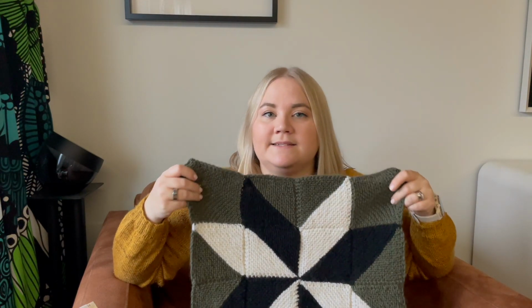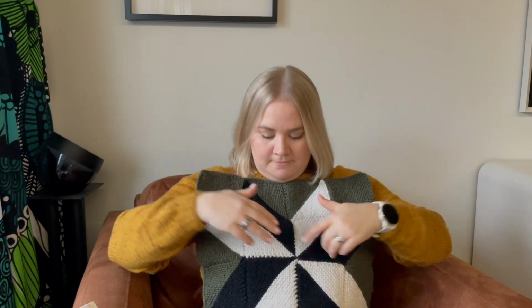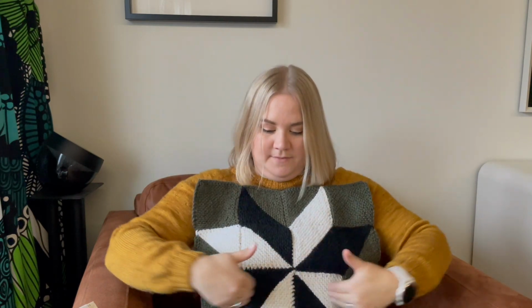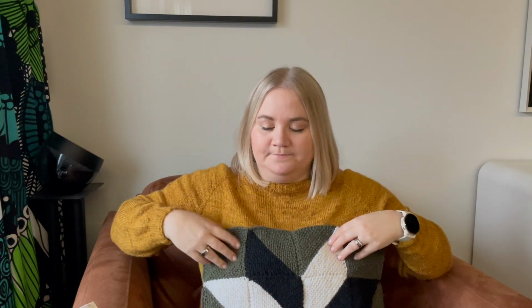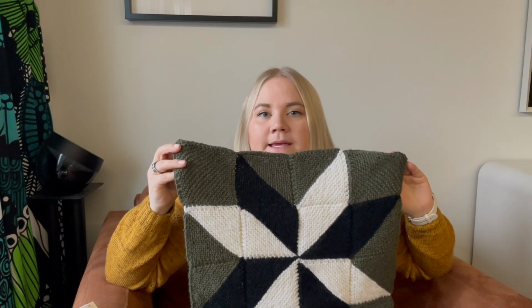So I finished the front piece last night, and I gave it a very light steam block because it is garter stitch and it's worked in different ways, hence the star motif. So it was kind of bubbly. So I gave it a light steam so that I can start working with the back piece. And I just love this.